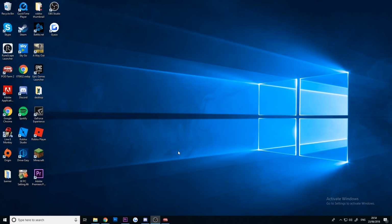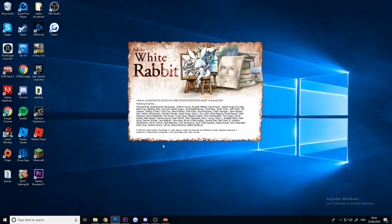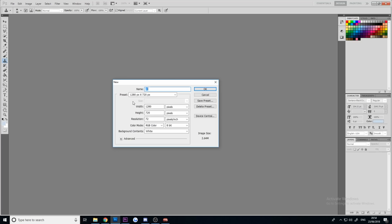That's good. Okay, so I've got the pictures that I want, and then the next program I use is called Photoshop, and I'm sure loads of you have heard of it. A lot of schools will use Photoshop. Your thumbnail size has to be 1280 by 720.